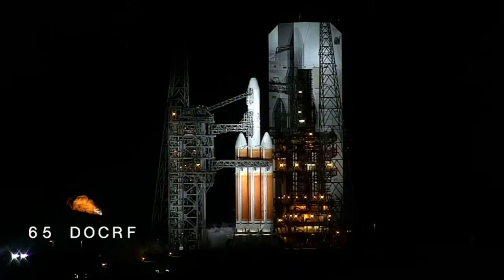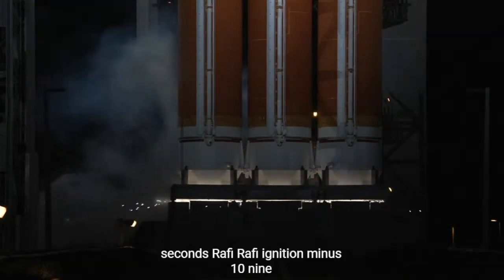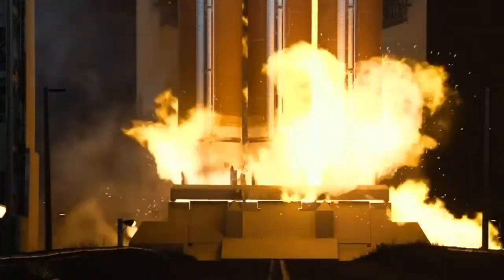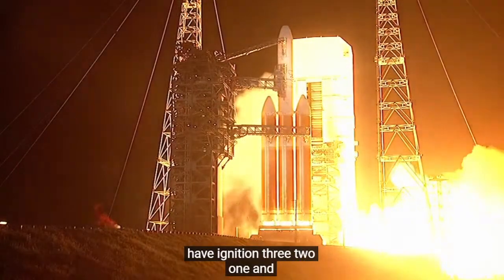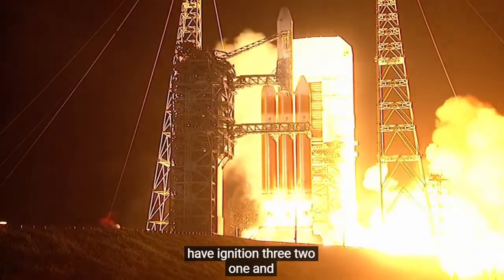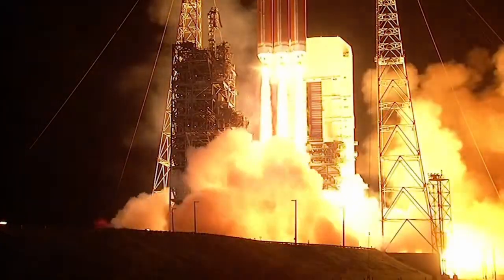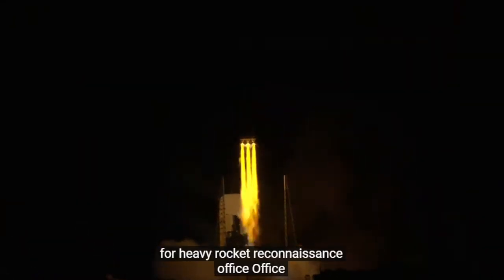15 seconds. Roll for ignition. 10. T-minus 10, 9, 8, 7, 6, 5, 4. We have ignition. 3, 2, 1. And liftoff of the United Launch Alliance Delta IV Heavy rocket carrying NROL-68 for the National Reconnaissance Office.